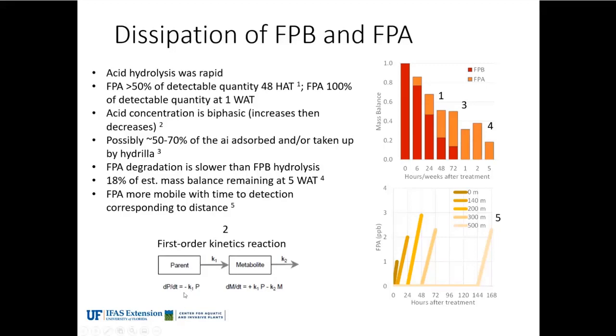Acid concentration is biphasic. It increases and then decreases, and that's what we see. An increase in the acid up to 72 hours, and then it starts to decrease slowly over the next several weeks. And this is what would be characterized as a first-order kinetics reaction, and if I was interested in math, we would be able to calculate the constant value for the degradation rate of the parent material and also the degradation rate of the acid, and those two combined would tell you the projection of how long the acid form would remain in a water column based on those constant values. And of course, I've already described all the other factors that can contribute to that, so it's really a moving target in terms of the dissipation, but consistent with what we think we understand about this herbicide.